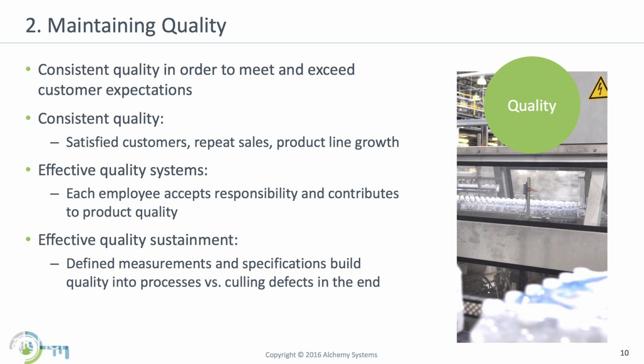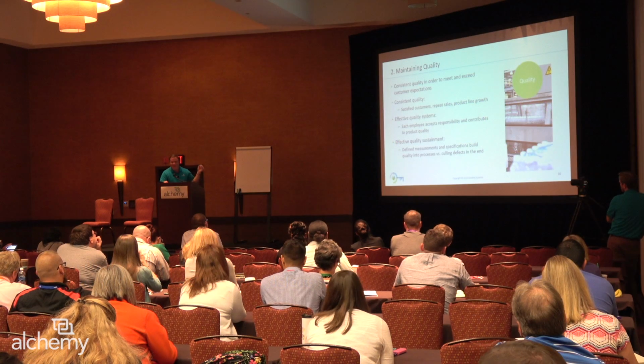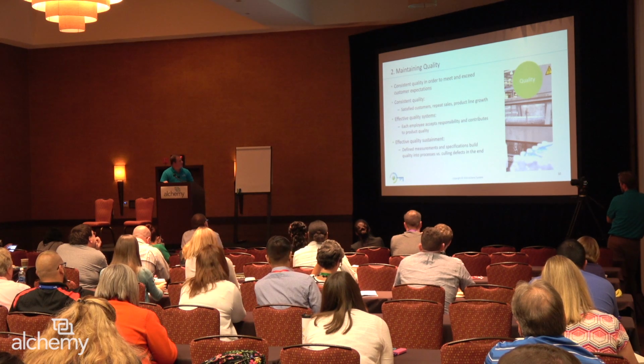Then secondly, let's take a deeper dive into the quality. The quality of your product could be very high, it could be low, it's going to be based on your price points and your specifications, but the key is you should be making consistent quality product to be able to meet and exceed those customer expectations.